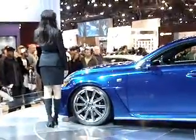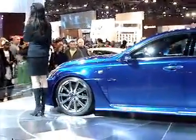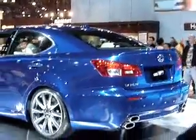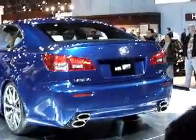Ultrasonic Blue will be available on the production model of the ISF. As the vehicle rotates around, take a look at that back portion of the vehicle. We've given you a much larger rear spoiler as well, and dual exhausts with quad tailpipes. Four tailpipes, so you'll definitely be able to hear the vroom vroom of that very powerful engine.